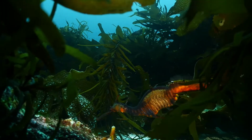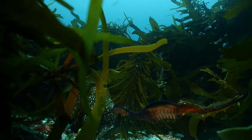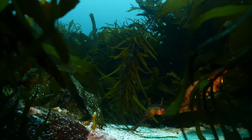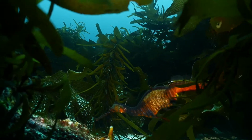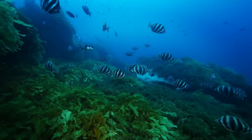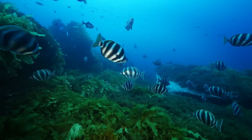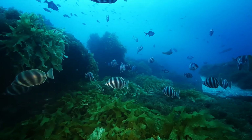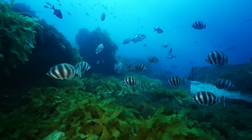So they actually surpass places like the Great Barrier Reef by a very significant amount. And many of the species that we find here are super unique. They are found nowhere else across the globe. And it's colourful and diverse and absolutely jam-packed full of life, which are characteristics that many people only associate with coral reefs.